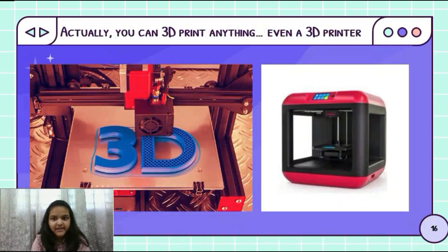Everything is 3D printable, even 3D printers. You could 3D print it by yourself. Some self-replicating 3D printers are already available in the market, but these types of printers can't do the whole job themselves. There's still some assembly that can't be done automatically. And there are still a few parts of a 3D printer that can't be printed, such as the electronic components. So you can 3D print a 3D printer, but not totally for now.